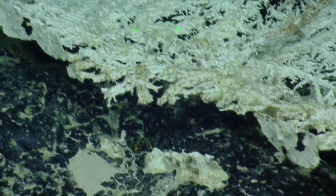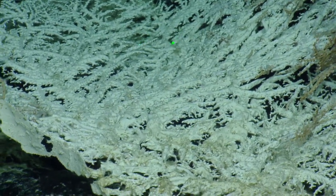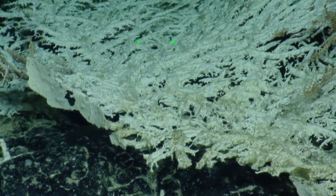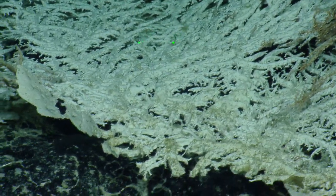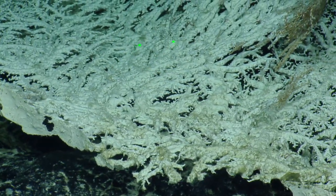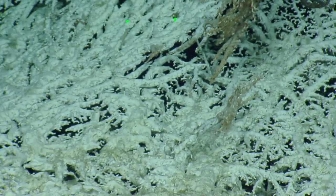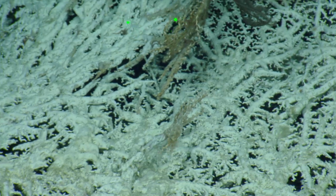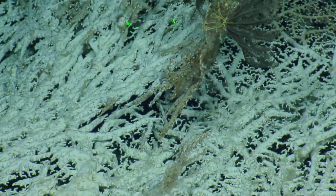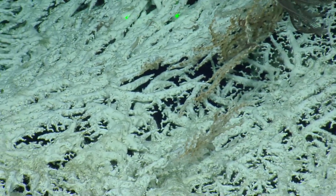See if you can find some more of the live tissue on it. Is that a basket star? No, that just looks to be a branch. Yep. Oh yeah, there you go. Try to get a zoom on the polyps on the branches, as close as you can. Center right, brownish. Looks fuzzy.